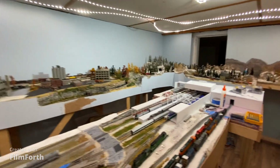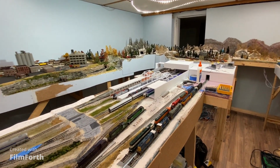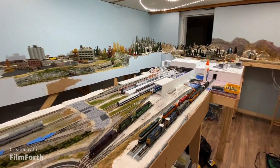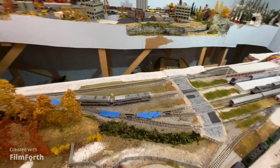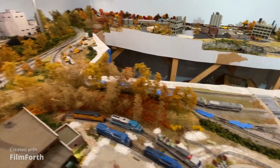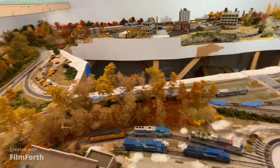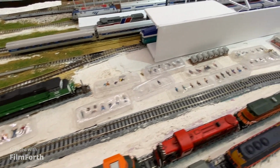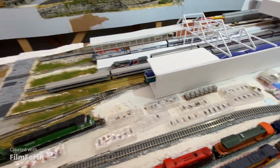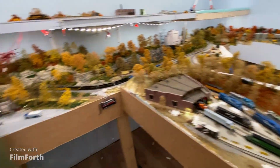Going to continue working on scratch building my passenger terminal and getting that moving somewhere. Going to finish up the rest of the scenery here along the edge of the layout. Built it up to the fascia, so it all needs finished up. Going to continue adding details: people, animals, trees, structures, that sort of thing, to keep all the scenes moving.